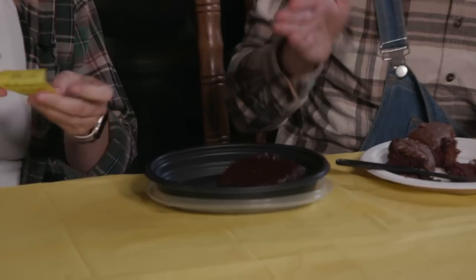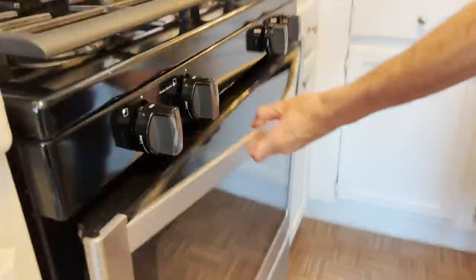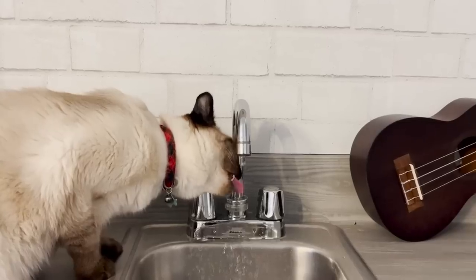Cracker Barrel is famous for their chocolate Coca-Cola cake. So I thought, wouldn't it be fun if we made a chocolate Pepsi-Cola cake and do the Coke and Pepsi challenge? See what Keith likes more.